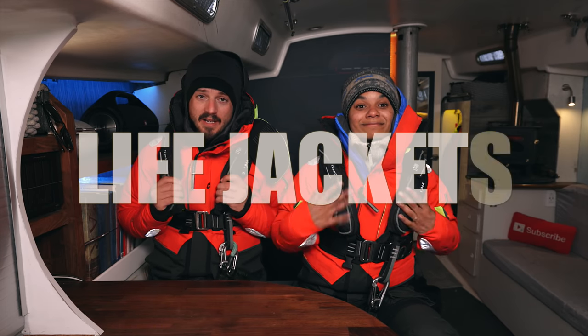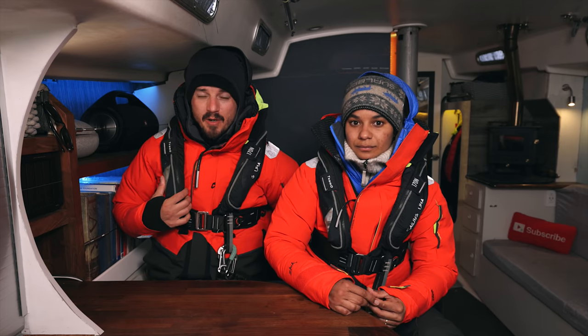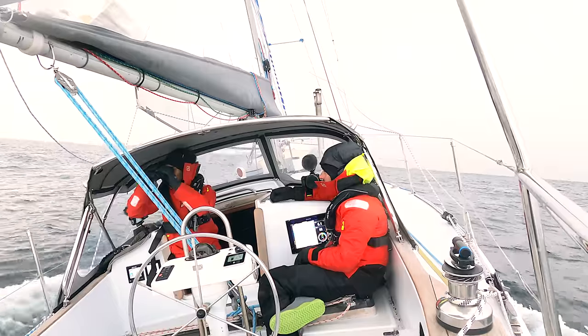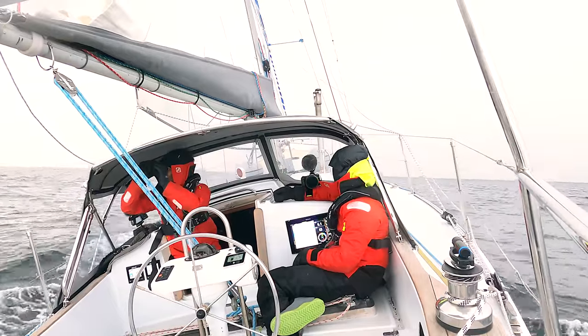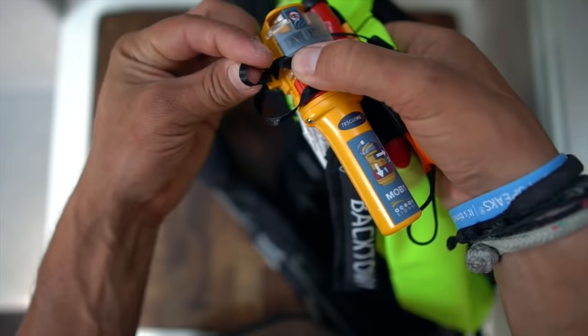Next up, we've got our life jackets. These ones are made by Timo. We really, really like these ones. They're very comfortable. There's very flat buckles on the back that have a neoprene cover. So when you're sitting down or laying down in the cockpit, they don't hurt. They don't dig into your spine. There's plenty of space for a personal locator beacon.